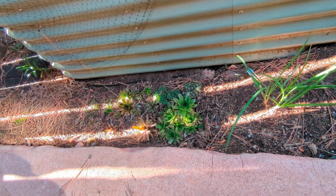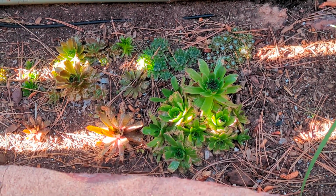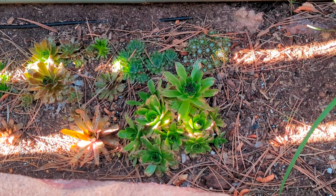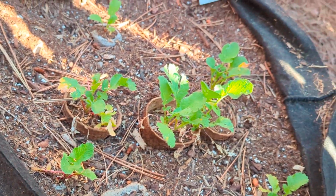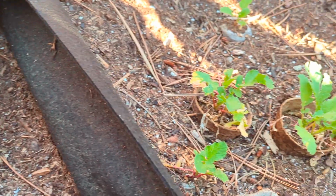And then over here, I don't know if you've ever heard these or not. I had not. These are called hens and chicks. My father-in-law gave those to me, and boy, they just grow. You don't do anything to them. They just grow and grow on their own. And I have these down here. These are radish plants, and I honestly just stuck them there to see if they would do anything at all. I didn't expect anything from them, and they have perked up and they're doing great, so we'll see what happens with them.